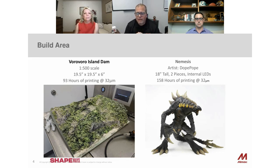So this one was almost the full bed size in the X and Y axis, and then it's 6 inches tall. We printed this in what we call standard print mode, which is 32 microns, and it took us 93 hours. So I think that really speaks to the quality of the Mimaki machines. That's 93 hours, unmanned, started on Friday, come back after the weekend, and that's totally done. And if you flip it over, it's mostly solid. There's a bit of a honeycomb that Jaime did on the bottom of it in order to save some weight, but that's a really, really cool piece.